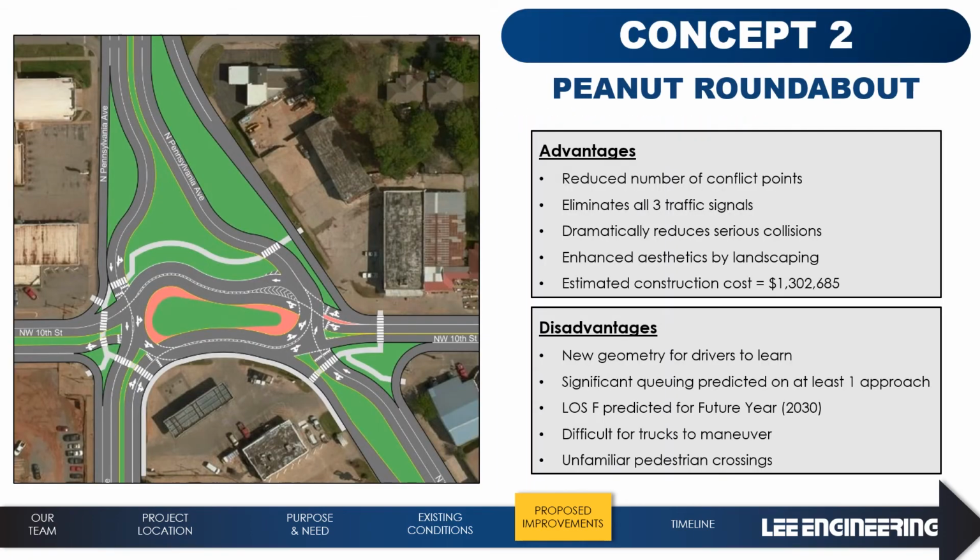Concept 2 is a peanut roundabout, which is a roundabout that has been geometrically defined by the number and location of legs. This option would not include any traffic signals, and all approaches would be controlled by a yield sign. The advantages are that Concept 2 would significantly reduce the number of conflict points and therefore reduce the probability of serious collisions. It would eliminate all 3 traffic signals, and it gives an opportunity to put in some nice landscaping, particularly in the center island of the Peanut. The estimated construction cost fits within the city's budget.